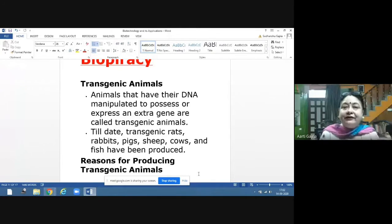We have made these transgenic animals to test different medicines, different biological products, and different vaccines, so that we can use them for our welfare. But till today, the majority of the transgenic animals are mice and rats, because they are small organisms and mammals, and there are various similarities.